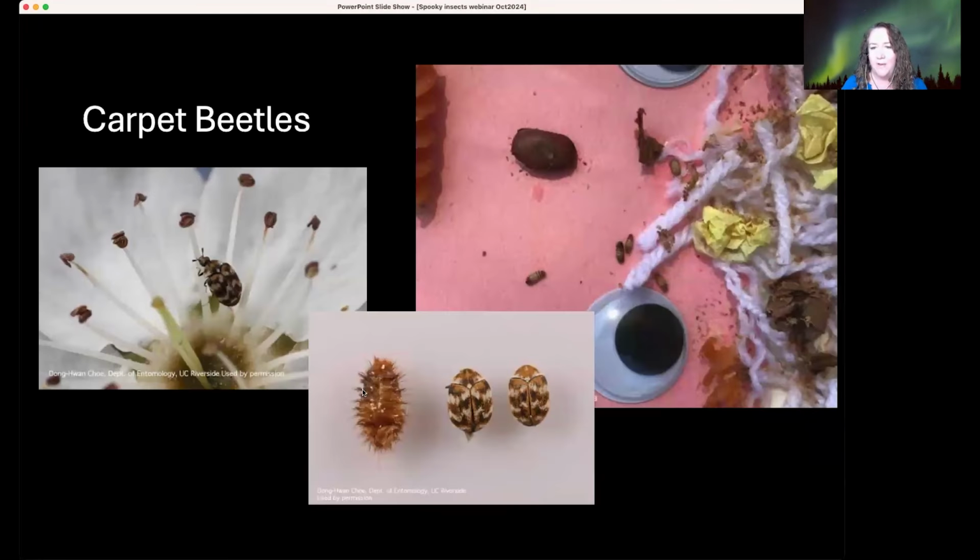And so they are problems that can really go unnoticed in our house until we find the shed skins or we find these larvae. And so here is a picture of some yarn and craft art, child's art. And in the middle, you can see all the little larvae of the carpet beetle. So they really go unnoticed when you're not looking at some of these saved art pieces from your kids or your grandkids. But carpet beetles don't just eat carpet, they don't just eat yarn. They will also feed on any kind of insect collection that you might have.